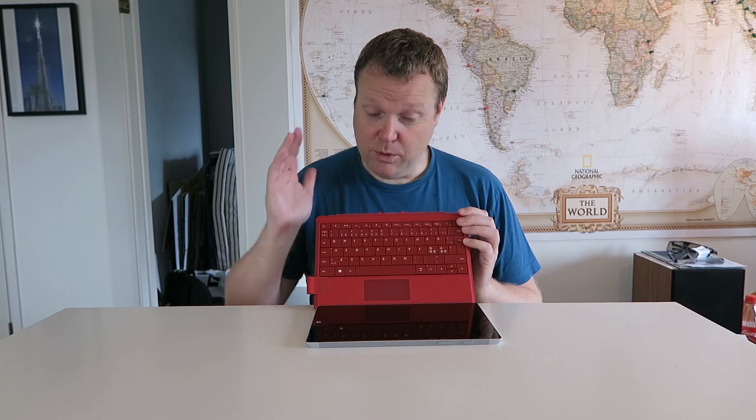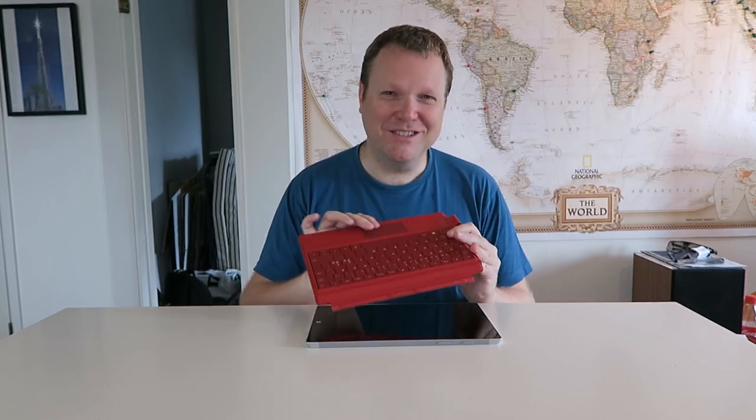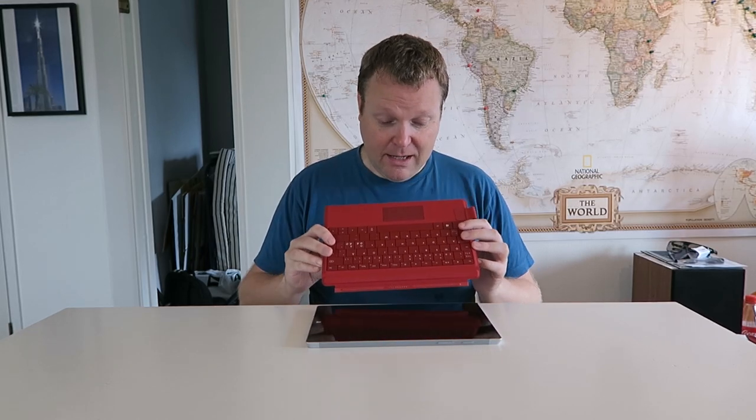Along with this, you can buy the excellent Type Cover. I didn't buy the Type Cover 3 to start with. I bought just the Surface 3 and used my Type Cover 2, which works just fine. Eventually though, I found this red Type Cover 3 and thought, oh, that's cool, I want one of those. And I bought it and I'm very glad I did, because it turns out that the Type Cover 3 is a lot better than the Type Cover 2.